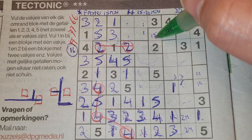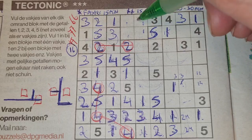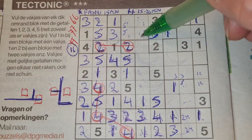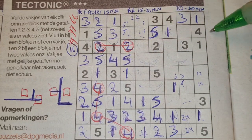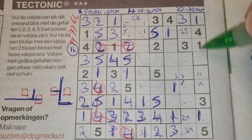That means that this box can be 1 and more. That box should be a 1 and this box should be a 5. These 2 boxes can be 5, so the 5 could be here, could be there. These 2 boxes can be a 2, so the 2 could be here, could be there. I need a 4 here. 2 numbers left in this area for numbers 2 and 5.